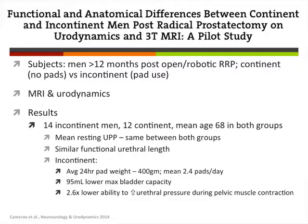So this was a kind of an interesting study looking at what are the functional and anatomic differences in continent and incontinent men after radical prostatectomy. So they used urodynamics and MRI to assess basically 26 patients, 14 of whom were incontinent and 12 of whom were continent. And they basically measured things from urodynamics, including the mean resting urethral pressure profile.